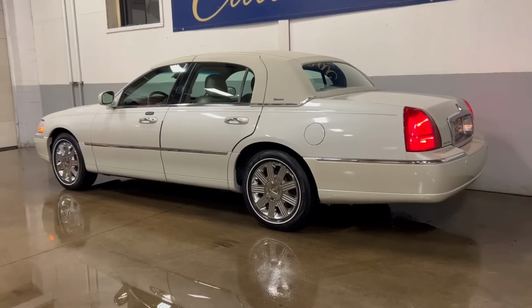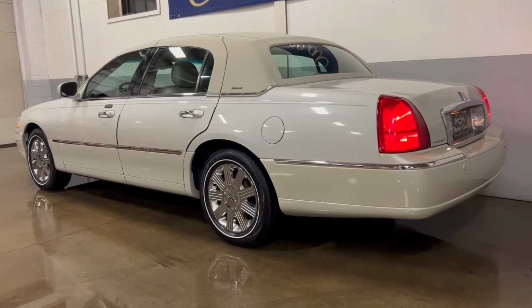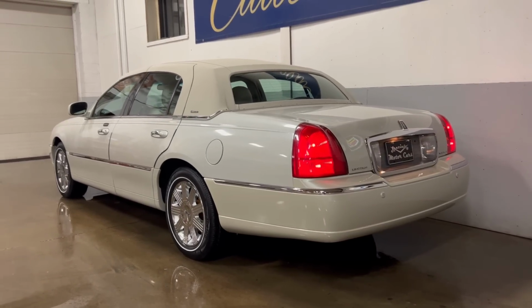Like I said, beautiful 61,000 mile car. I'll put a few hundred miles on this car myself. It was a pleasure to drive. And you know me, I like them all dressed up with the tops.